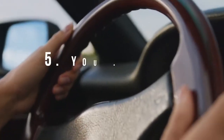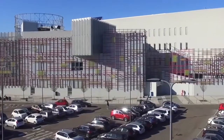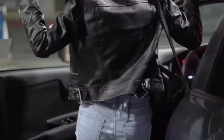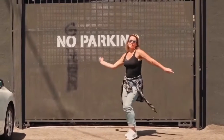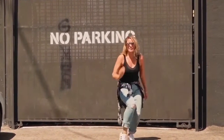Number 5, you might be iced. Have you ever been iced before? It's worse than being iced by an opposition coach who calls a timeout when you're about to make a field goal or shoot a foul shot with the game on the line. The reference here is to a gas-powered, internal combustion engine automobile owner who, like Janice in accounting, doesn't care about your affordable little electric car difficulties and parks her F-150 where you expected to charge.